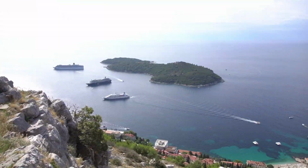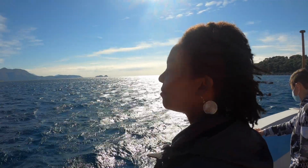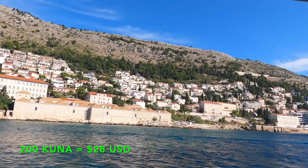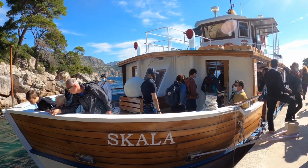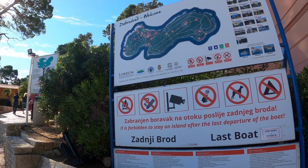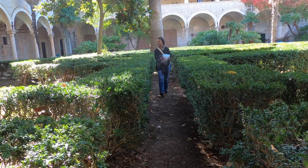A couple of days later, we took a day trip to Lokram Island, an island that's just a 15-minute boat ride from the pier in Dubrovnik. And your 200 kuna entry fee covers your round-trip boat ride and entry into this gorgeous forest reserve. Once you arrive, you'll see the map with 17 sites to see. And it's a lot of fun to wander around and try to find them all.